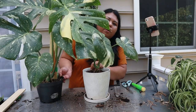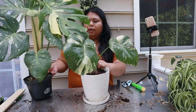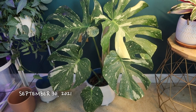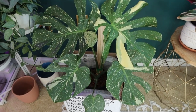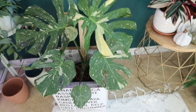And this is the bigger one. Big one, small one. For trading, for more propagating. So this is the Thai Con that I am trading for a Monstera albo today and a Hoya Polynora cutting. Here she is, ready to go into her new home. I just put it in the daily harvest box so that it wouldn't move while I'm driving.